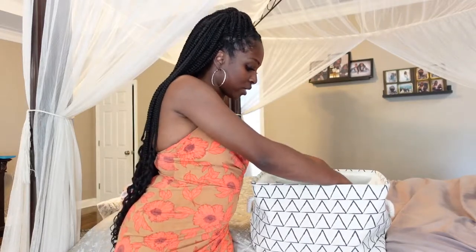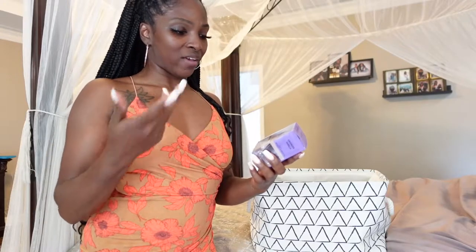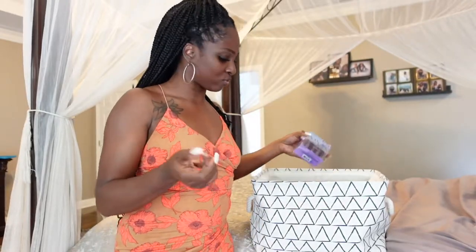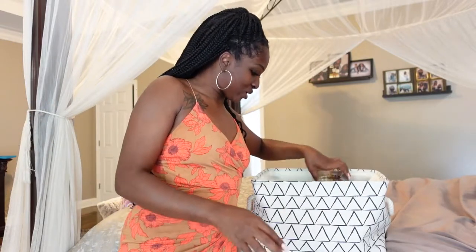And then I also ended up getting one called lavender vanilla, which I haven't had before. I also got a set of four of these. I'm still waiting for the actual wallflower plug-ins to get here. I ordered those from Amazon as well, because with Amazon Prime you get stuff the next day and I don't like waiting. So I can't wait to use those.